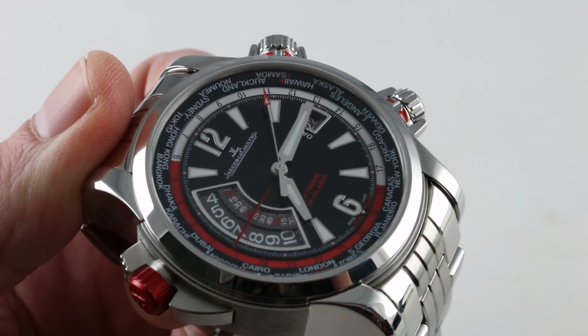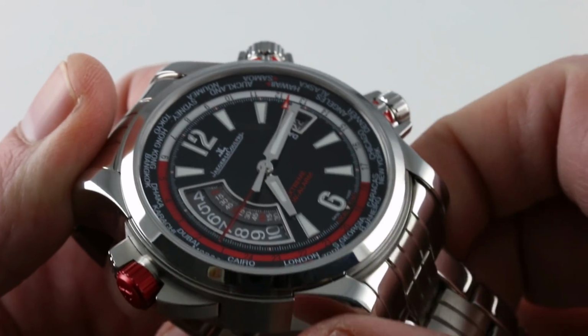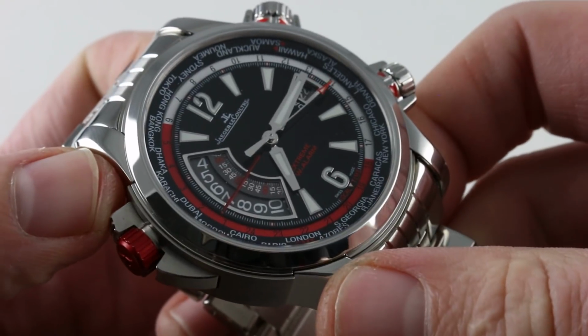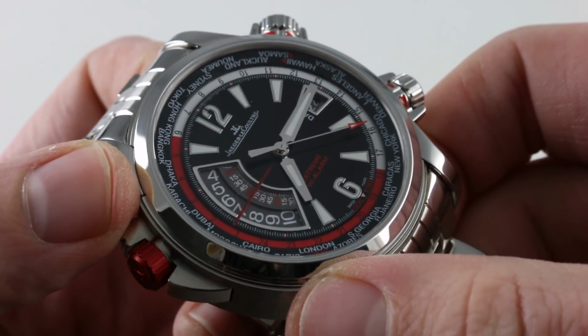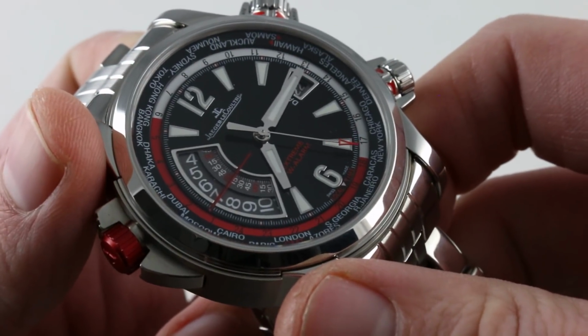Let me refocus a second so we can move farther away from the camera and stay sharp. But that separate case structure is defined by a break between the two, where JLC has sandwiched in shock absorbers. So between the inner case and the outer case, there are shock absorbers.